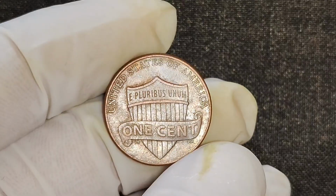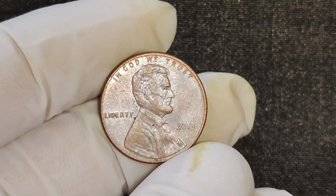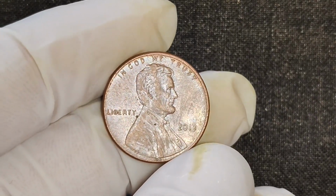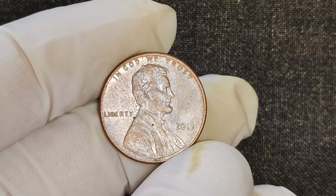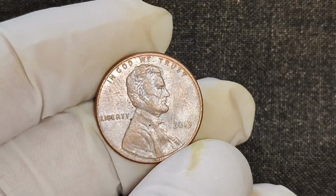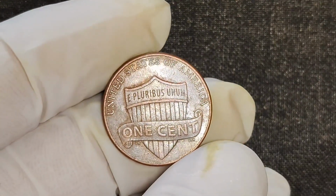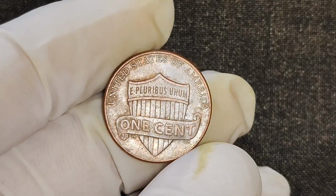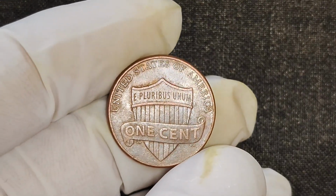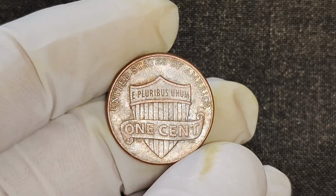Now, before you start raiding every couch cushion in your house, let's talk about why this 2013 penny is the one to look out for. Stick around, because by the end of this video, you might just find out you've got a rare gem sitting in your spare change. Alright, first things first. You're probably wondering, how on earth can a 2013 penny be worth over $1 million? I mean, we're talking about a penny, a single cent, that's supposed to be worth, well, a cent? So, what's the deal? Here's where it gets interesting.